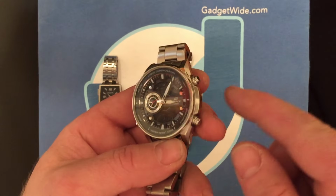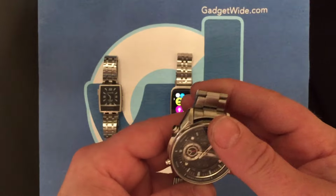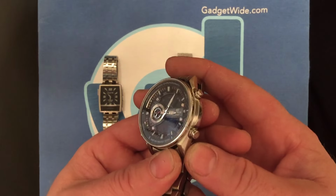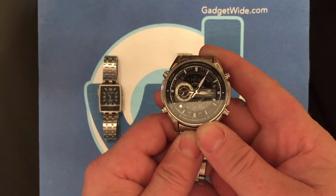These dials don't have a crown. Everything's set with a chipset, pretty advanced for its day. This has been around for over 10 years now, but this is where the evolution of the watch went. And I really thought, wow, this is pretty darn advanced.